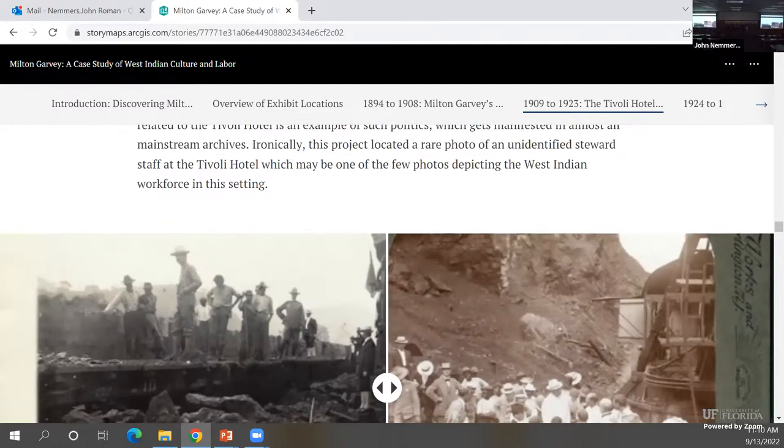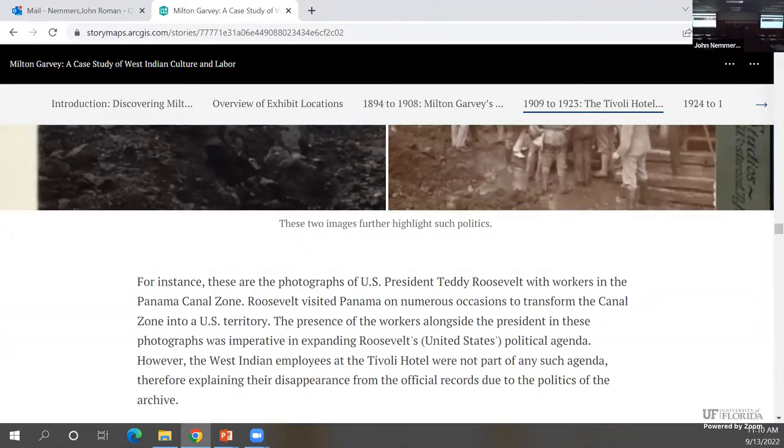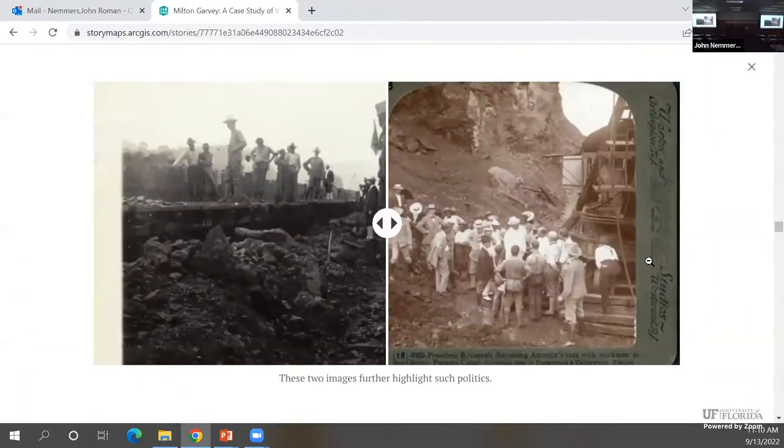And I have decided to end this section with these two images. This is actually during the Panama Canal construction, and we can see Teddy Roosevelt present somewhere in there. What I found interesting about these two images is that some of the people in the workforce can only be photographed in the presence of a white man. So the people from the West Indian community need to be represented in photographs or in the archive, but only if that is in the presence of a white man or a man of significant honor like Teddy Roosevelt.